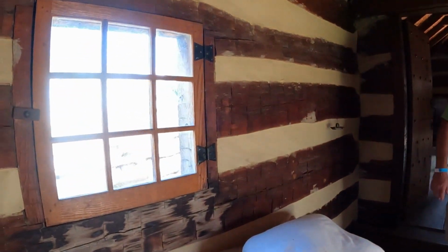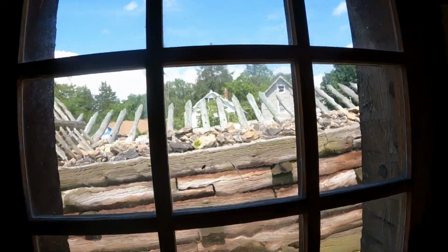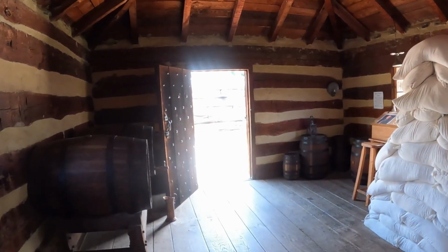I love this old glass. Look at it. Yeah, that is neat. They fed their men well, didn't they? Well, I had to feed them if they want to fight. Yeah, took care of them.